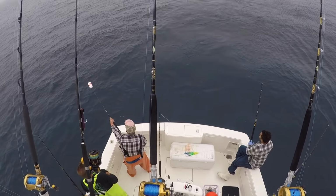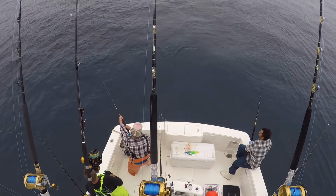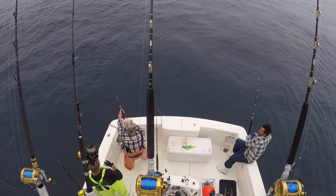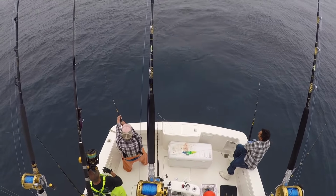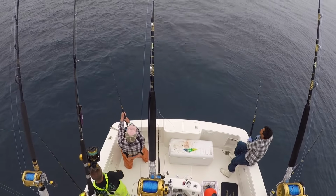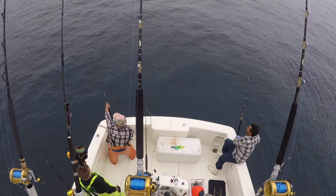So right about here, this fish actually decides to make a pretty decent run. Now, although I was pretty confident we had another blue shark, every single hookup we have while shark fishing, unless I see that fish and bait it, I treat it as though it could be our mako or it could be our thresher. It's important to go through this exercise every single time because you never know.